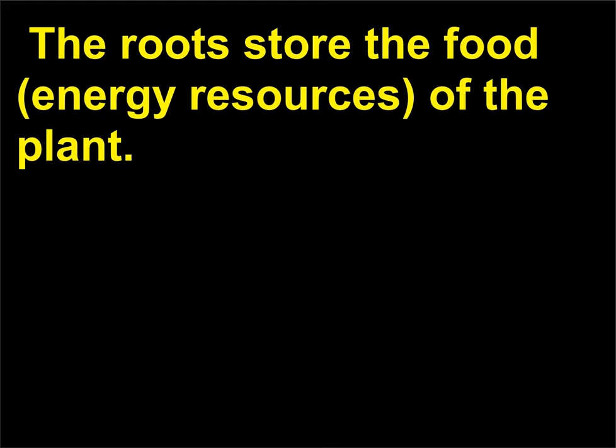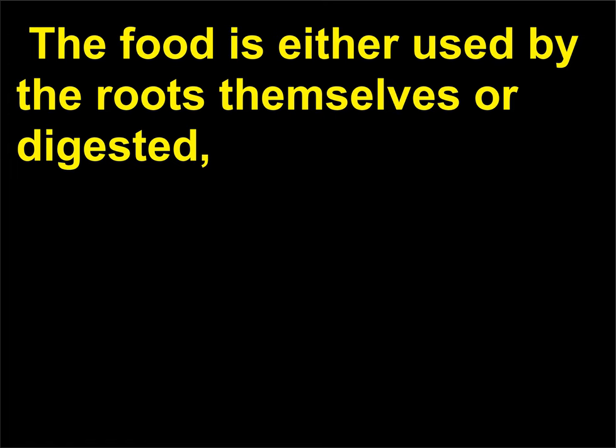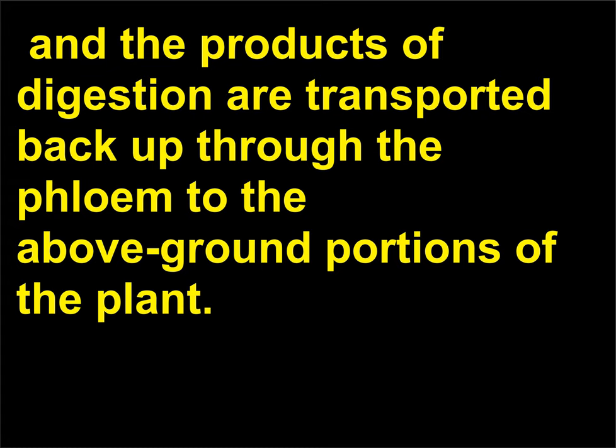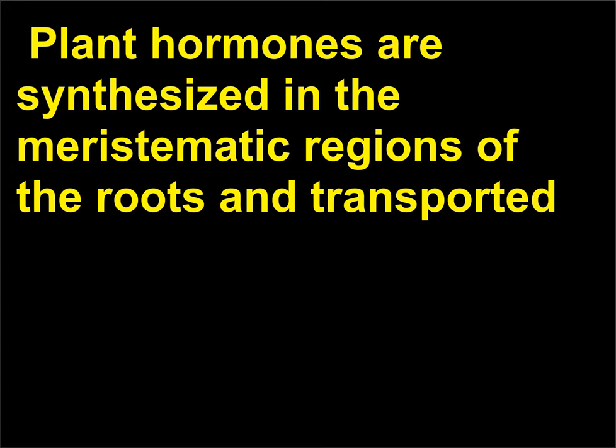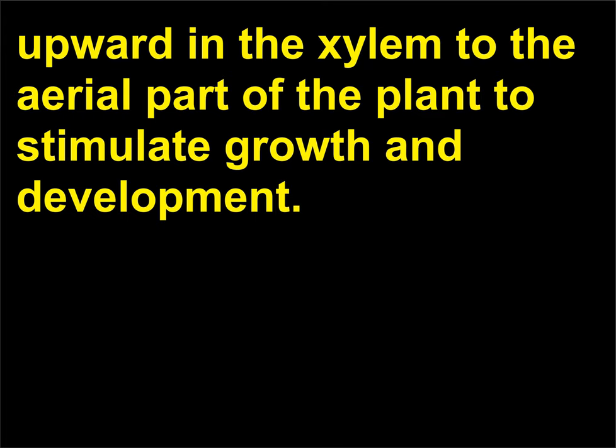The roots store the food, energy resources, of the plant. The food is either used by the roots themselves or digested, and the products of digestion are transported back up through the phloem to the above ground portions of the plant. The roots of some plants are harvested as food for human consumption. Plant hormones are synthesized in the meristematic regions of the roots and transported upward in the xylem to the aerial part of the plant to stimulate growth and development.